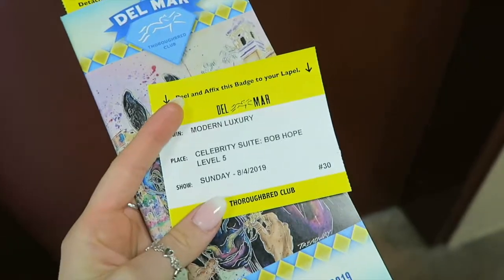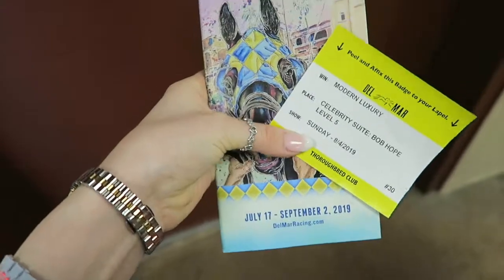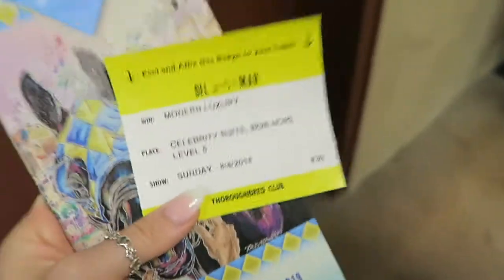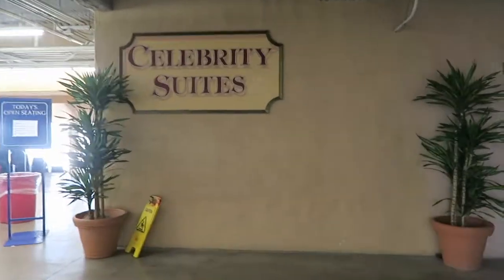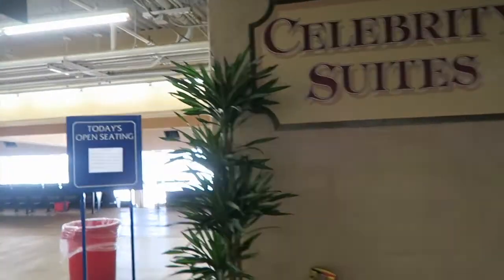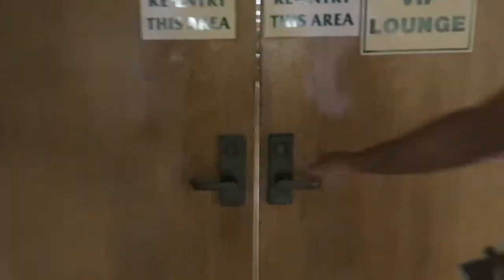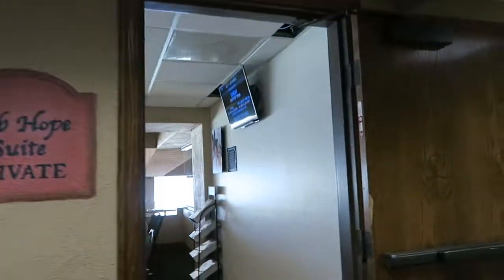Okay, so now we're going to the celebrity suite. I like how it's called the Bob Hope Celebrity Suite. Look how cute this pamphlet is. Apparently the guy that gave us the ticket said there's really great air conditioning, so we're excited about that. Which way? I think we're supposed to be in here. Oh, private party, you're right. This is us. Oh, it's right here. The Bob Hope Suite.